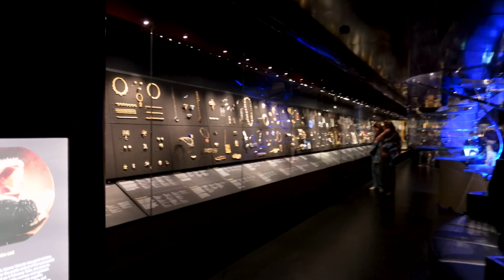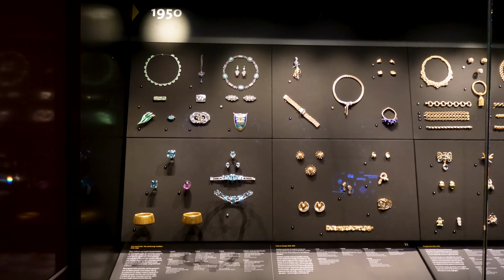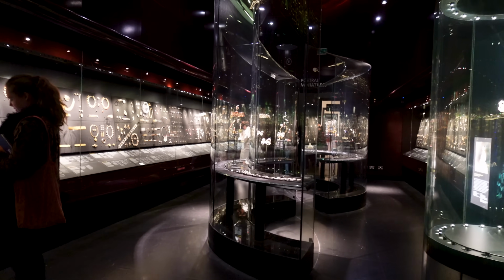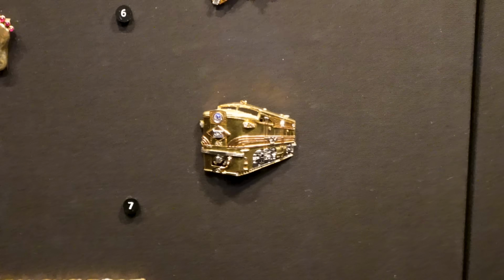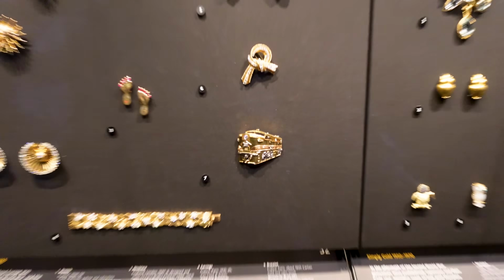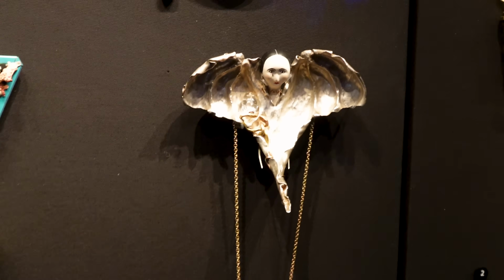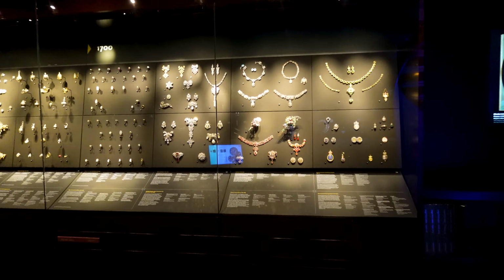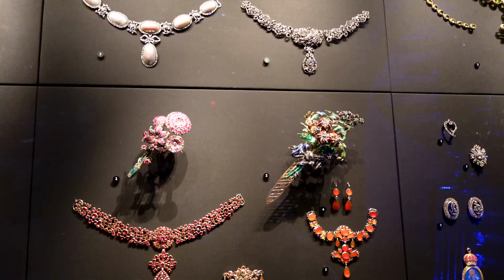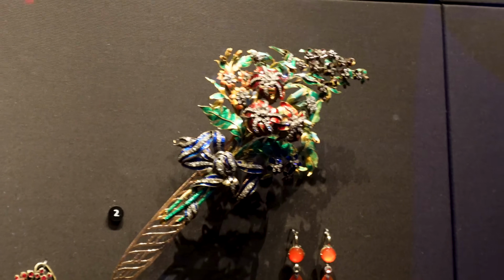I think I'm going backwards. I started at the 1900s, right, 1950. There's so much in here. Let me show you some of my faves that catch my eye. It says it's from about 1950. A brooch in the form of a diesel locomotive. Just what you need. Some of this is so funky looking. Look at her. Yeah, anything classed as naturalism, kind of organic, leaves, plants, butterflies are definitely my favourite.